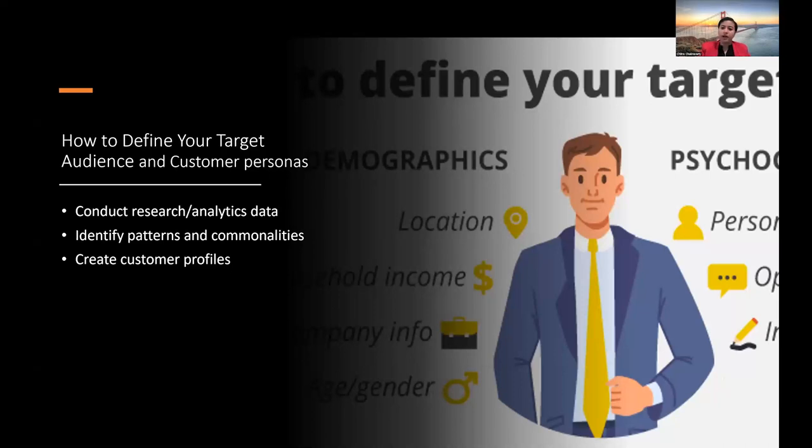It's important to define your target audience. In this slide, we will discuss three key steps to help you define your target audience. The first step is to conduct research and gather analytics data. This may involve analyzing your existing customer data, conducting market research, and consulting with your sales and marketing teams.